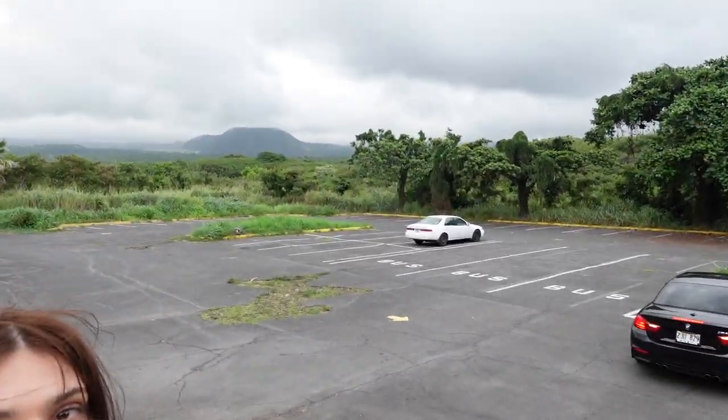Before that, this is a pretty nice view. Currently on top of the Jeep. By the way, obviously this is a rental. I'm gonna stand on it. I wanna stand, but I'm afraid.